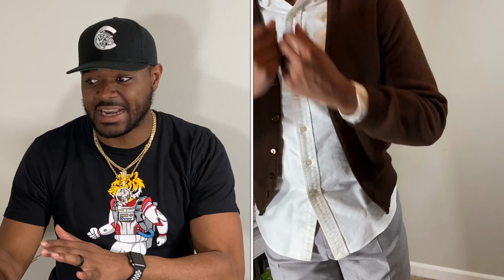And the first look that I decided to hook up with this is this Oxford. It's a polo Oxford shirt. I really wanted to bring out even more of the chocolate within the cardigan, so I decided to pair it with the same exact watch that I had on yesterday. It is a chocolate brown strap with the gold face.